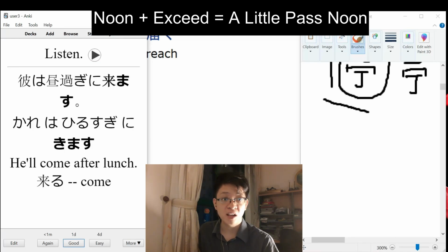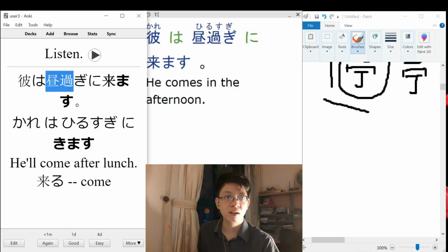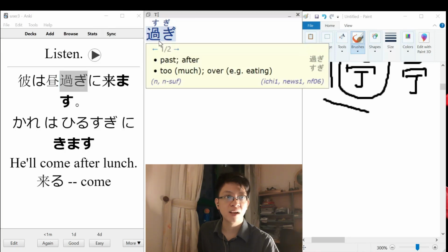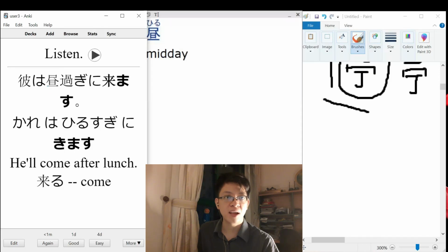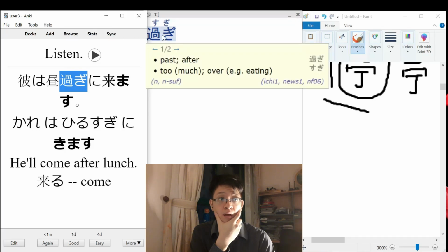I don't know about translating it to become after lunch now. It's kind of a bit too much liberty has been taken. Yeah, but maybe it's right. Afternoon, this one means past. Yeah, this past, this after, and this one means noon, midday. So this one, in the dictionary they say that this kanji means to overdo something, or to exceed, or to be excessive, right?